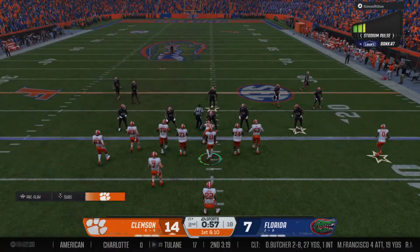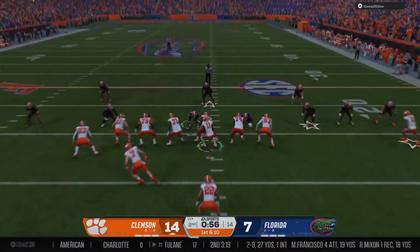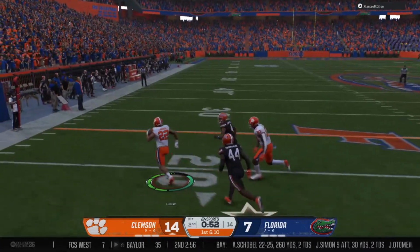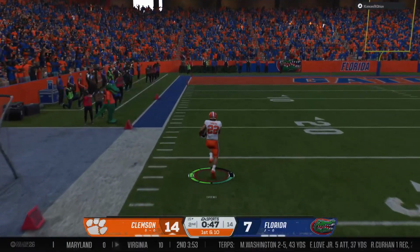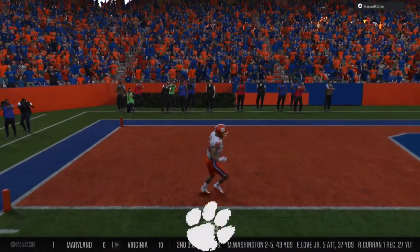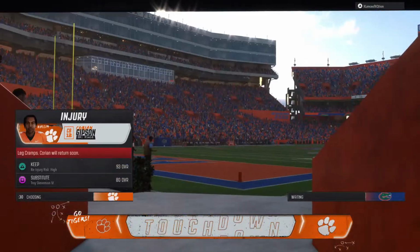Good news, I guess. A lot of room to work with as they start this drive from their own 15. They'll run it behind the big guys on the left. Oh, he's got some space. And he'll take it to the house. He got loose. Touchdown, Tigers.